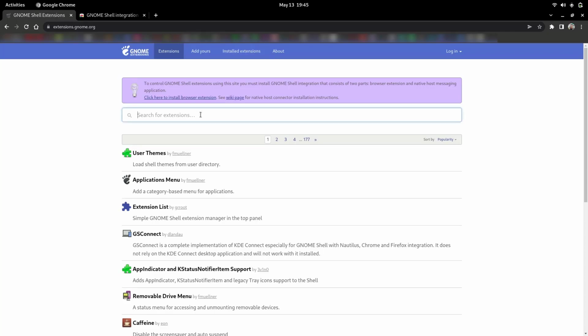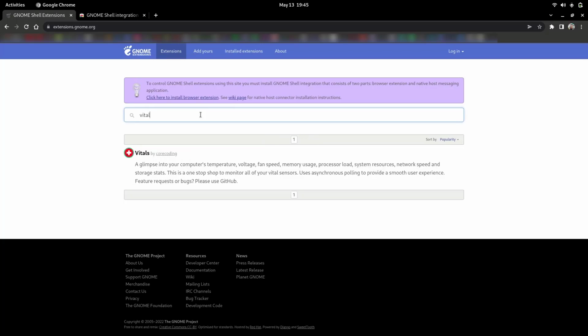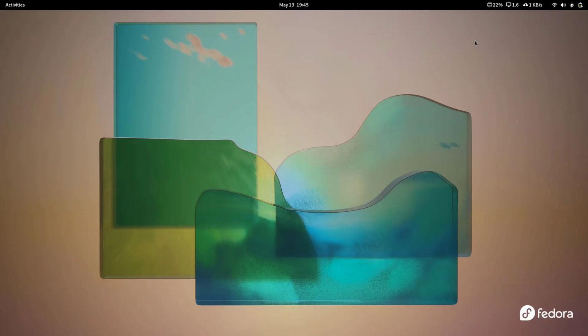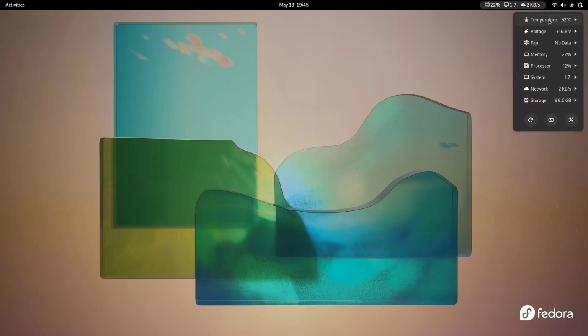Let me show you by installing one of my favorite GNOME extensions, which is Vitals. We just need to turn it on. We can do this from here and install. The Vitals extension is now installed here. You can see it here in the panel. This is a live system monitor for any Linux distribution with the GNOME desktop environment. From here we can find information like CPU temperature, voltage, fan speed, memory usage, CPU usage, and many more.